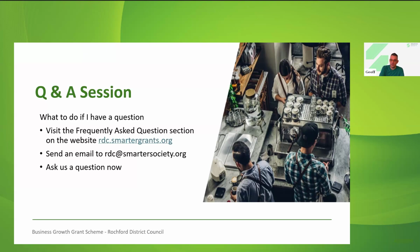As long as your application has been put in by the 14th of February at 12 p.m, then you are absolutely able to do that.